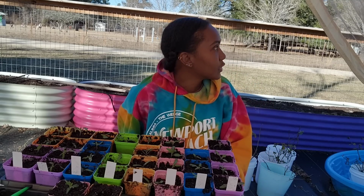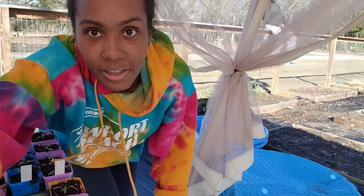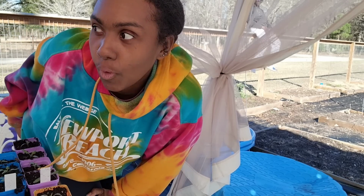Why are you jumping over? Can you guys see this? My son right there creeping over the fence looking like a robber. I just saw something white and I thought it was my dog jumping the fence, and it's my son trying to scare me.